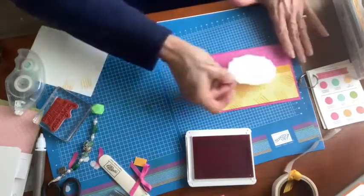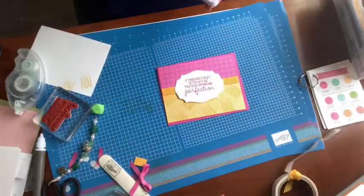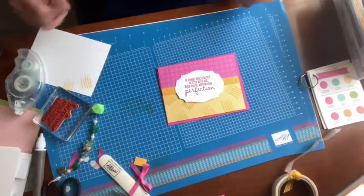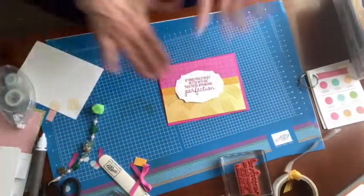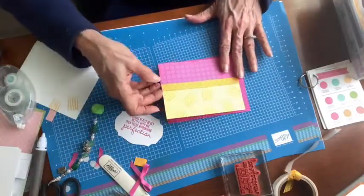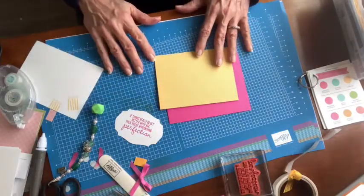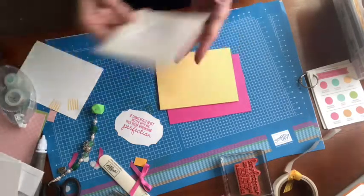Oh, I'm liking this a lot. I think that is coming along ever so nicely. I think I like this one better than the green, which surprises me, but these are all colors I really love. I will say Magenta Madness is not my favorite, but when I pair it with these kinds of things, then I like it a lot. But I do like greens and yellows. I need dimensionals, which are here. So let's pop this up.